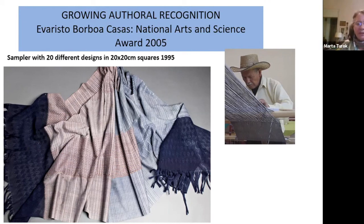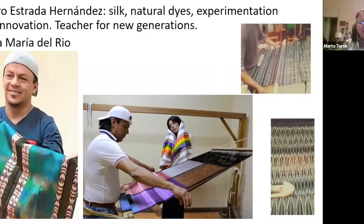So this is a special rebozo he did for Dr. Lechuga with 20 different squares of designs. He said, never more, one is enough.